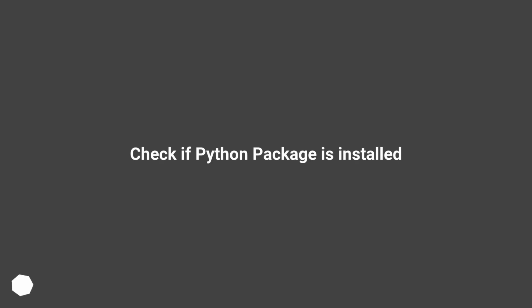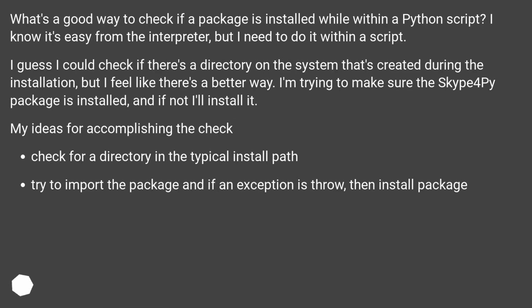Check if Python package is installed. What's a good way to check if a package is installed while within a Python script? I know it's easy from the interpreter, but I need to do it within a script.